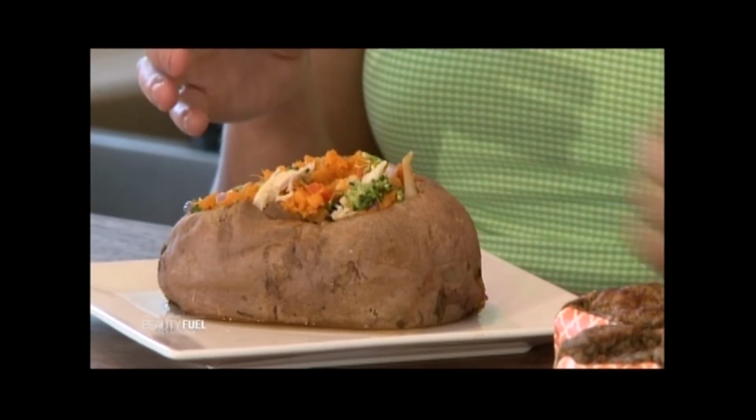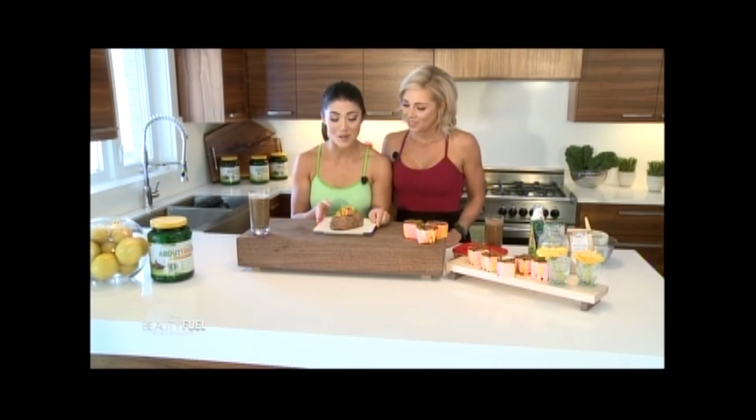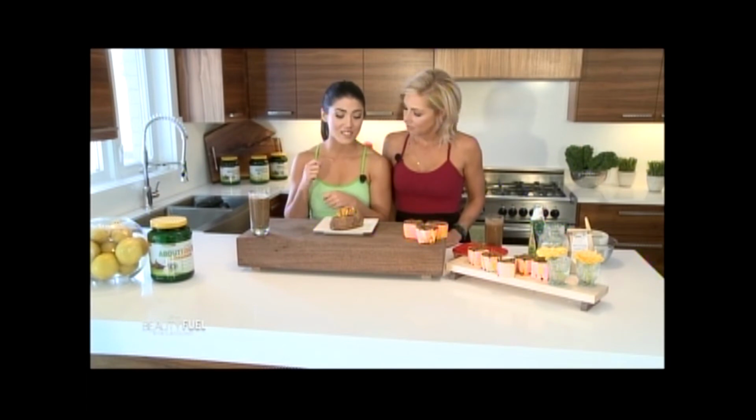So this would be a perfect post-workout meal. It's high carb, high protein. How I made this and how I put it together is some pulled chicken, some broccoli, some peppers, some onions, and I would whip it up with the inside of the sweet potato and restuff the sweet potato.